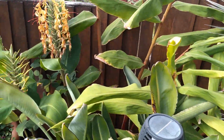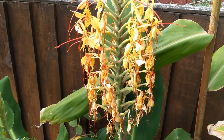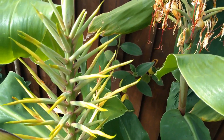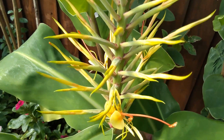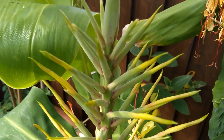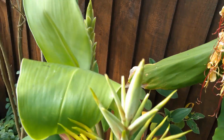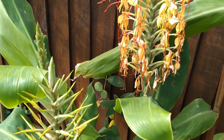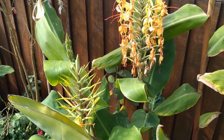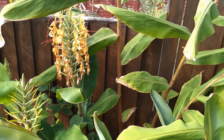My Hedychium gardnerianum has had one inflorescence. As you can see, it's going over now, but luckily I've got at least two more. So you can see this one's just starting to come out now, and then there's one behind that. So that will give me colour until October. That's a fantastic thing about exotic gardens. You get so much late summer and early autumn colour, which is great.